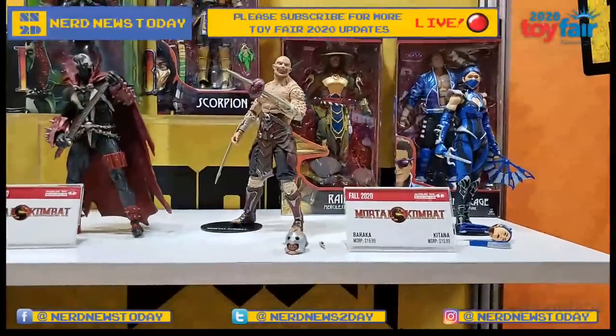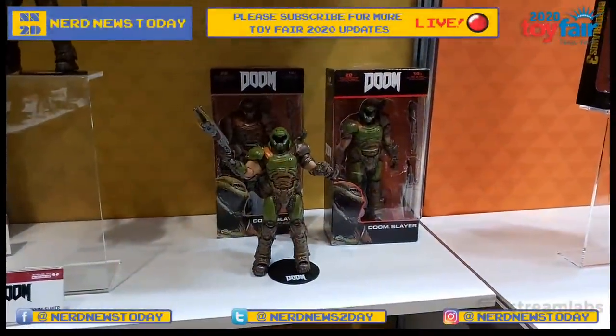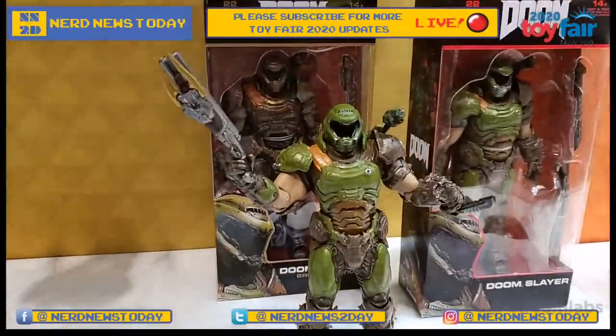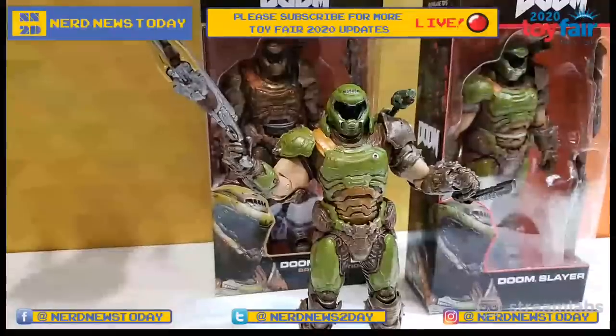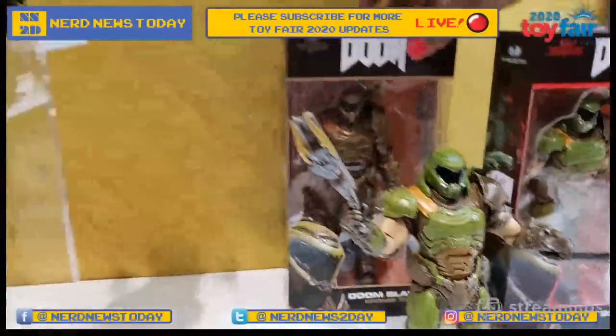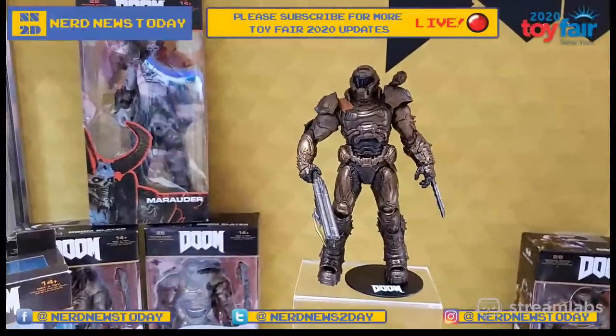All right, we're moving from Mortal Kombat. There you go. And Doom. So, I did do the thing. Doom Slayer is currently out in stores, so fans are already aware of it. You've seen this. We also have the Bronze Edition behind that, which is out in stores. But now we're coming out with two more figures from Doom.